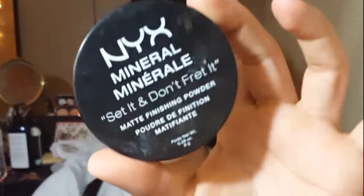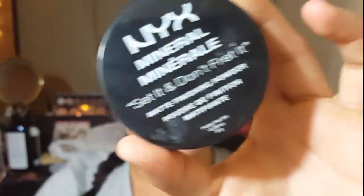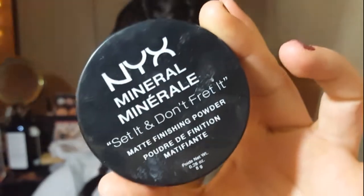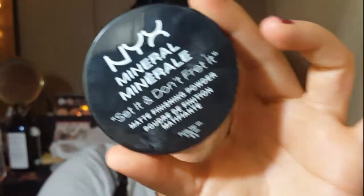So next I'm going to be taking my NYX Set It, Don't Fret It setting powder in the color Fair, and I'm just going to be taking that and placing it everywhere else on my face that I did not put the translucent powder.